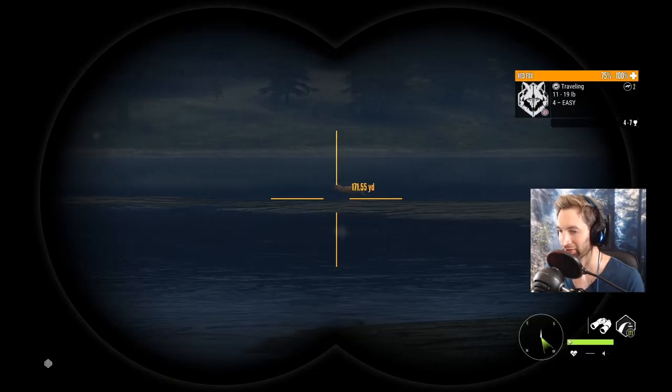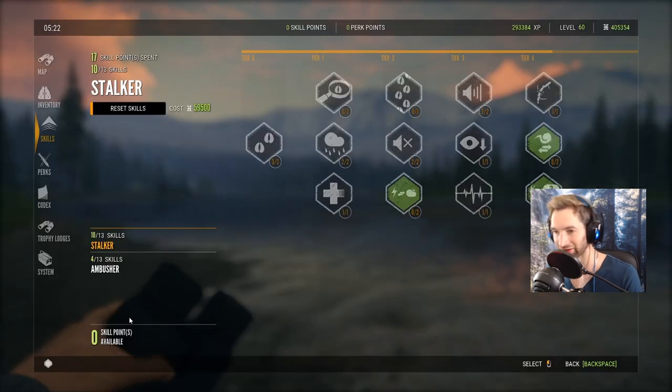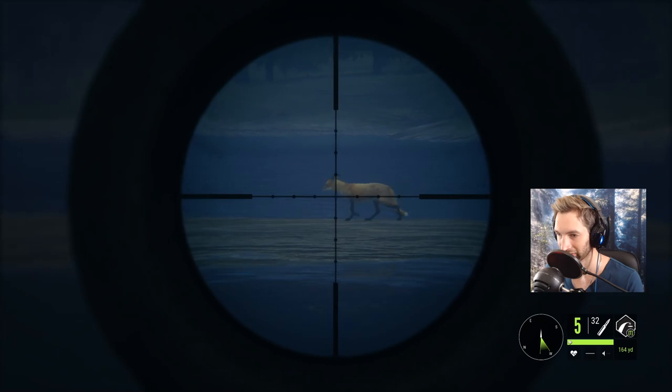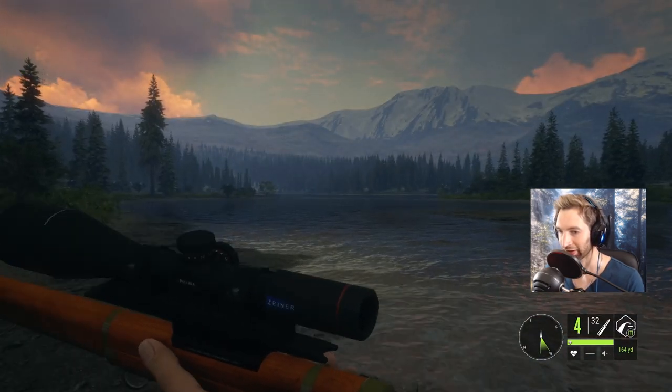Well, now we got a nice little bonus trotting out here at about 170. That's a fox, and we have the M1. I just got to make sure we can equip it real quick. All right, there he is out there. And smoked him. Cool. Nice little bonus, you know.